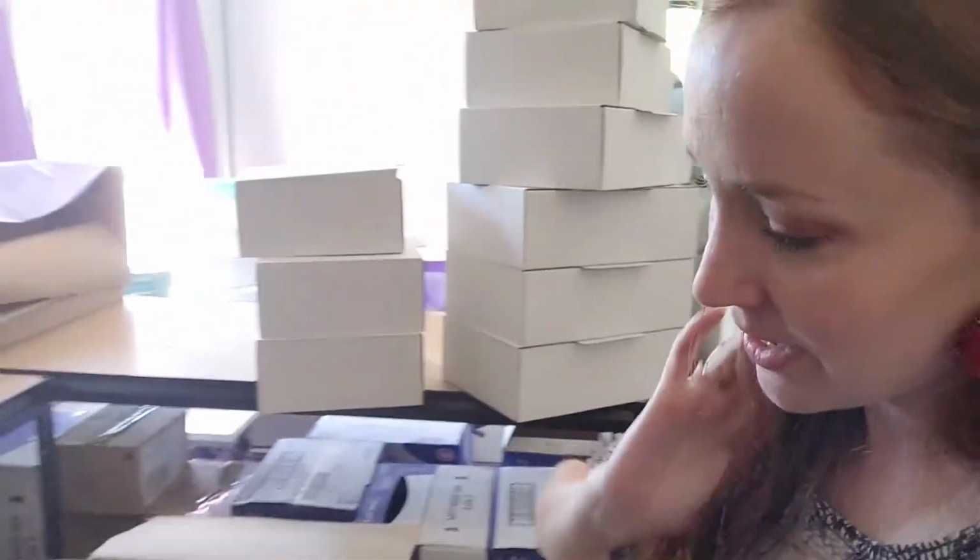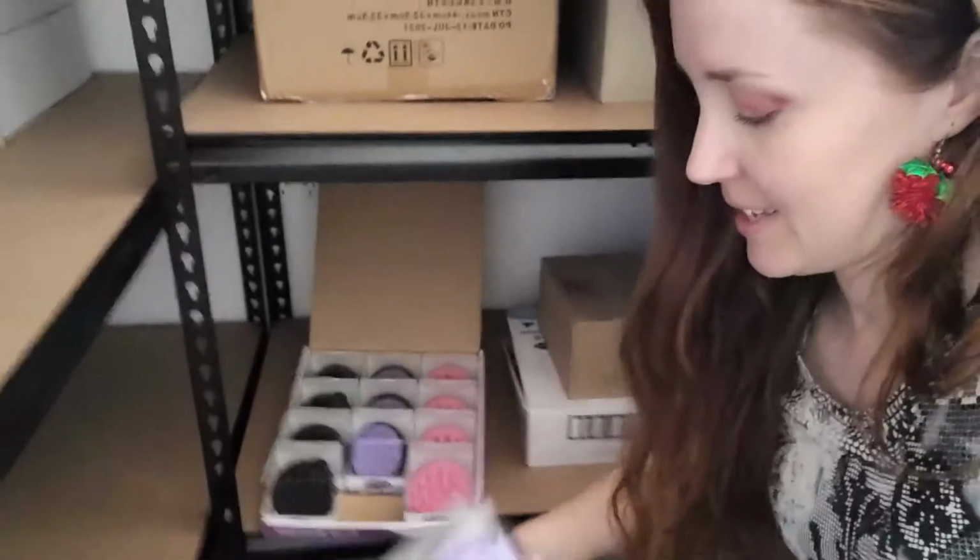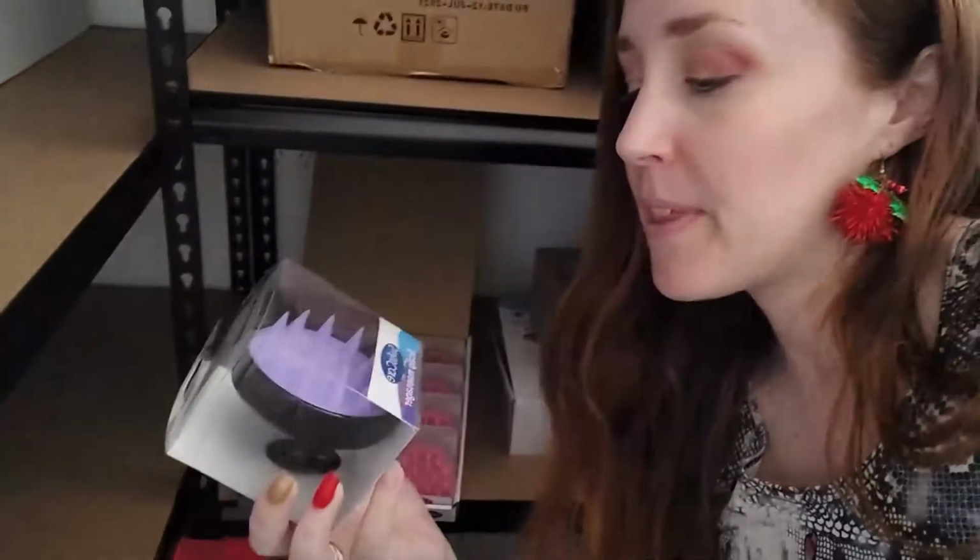Then where's one of our next items? Oh, down here. Oh, I told you, it is a mess in here. So down here we have, they're called scalp massagers, but they're actually for use in the shower when you're putting in your shampoo. So you use this, it hooks onto your hand and you scrub all your shampoo in and it gives you a really great wash.